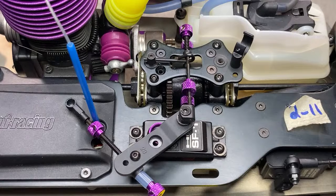Okay, Robert goes, hold the brake on the transmitter and then adjust the EPA. I've already done that. The EPA is already super high. Oh, thank you for that donation from Nitro and Electrics RC towards a servo. I'm thinking it's a servo. I'm going to have to order one of those 25 kg servos, I think.